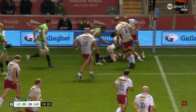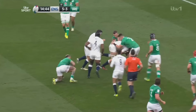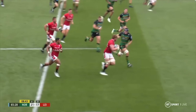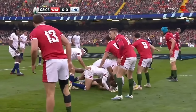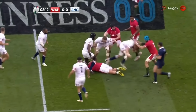Chessum. Through George Furbank, and now Alex Mitchell passes it back infield. England attacking with a real venom. Through Northampton's defence, Stewart, Chessum. They got Thocken-Singer to his right-hand side. Chessum does really well to hold on to it. Harlequins on England number 8, Jimmy George, 75th cap for England.